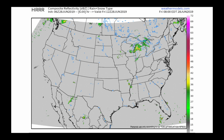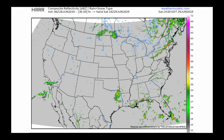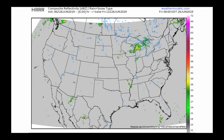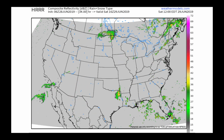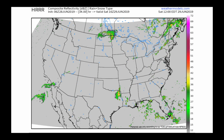But now I want to turn my attention back to the rainfall. I'm going to animate for you here the high resolution rapid refresh model. This is our highest resolution model, and it's just taking you out from early Friday morning all the way through Saturday midday. So you can see where we're expecting to see showers and thunderstorms in the northwest. So Washington state, parts of Idaho, and then specifically parts of Montana getting more showers and thunderstorms today.